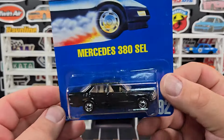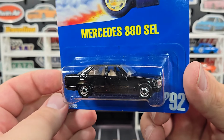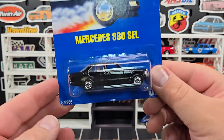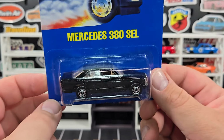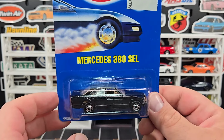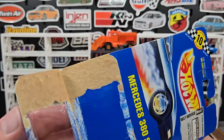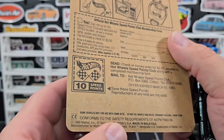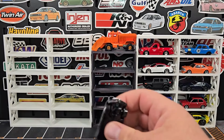All right, I got another rare wheel variation. This is with the Hot Ones in silver. So this is your Mercedes 380 SEL. The normal wheel for this is the Ultra Hots wheel. This silver Hot Ones wheel, not a huge run. I think this only ran for maybe not even 1 year for this particular wheel variation, so it's a bit tough. See, that was a brown back. So I really don't like doing the brown back ones for some reason. The brown back ones tend to bother me a little bit, especially when they're in that good a shape. But like I said, you got to do what you got to do.